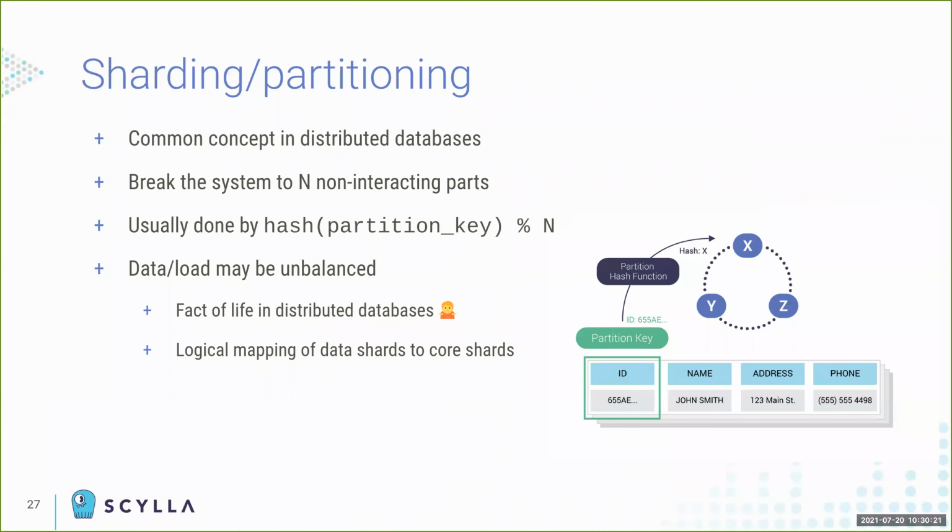In order to avoid sharing things, we need to basically separate the data. And fortunately, Scylla is a distributed database. And in distributed databases, you have this common concept of sharding or partitioning. The idea is that you take the data that you have, and let's say that each object in the data set has a key. Based on that key, you separate it into non-interacting parts. The way that you do that is you hash the key, the partition key, and then you take that hash, which is basically a number.